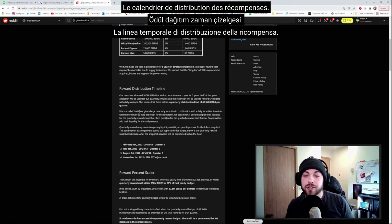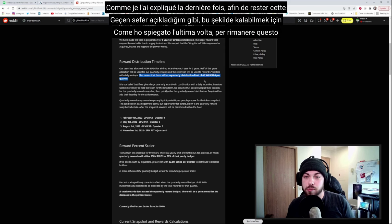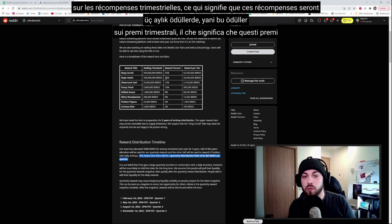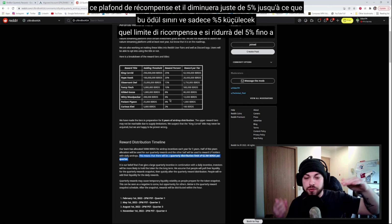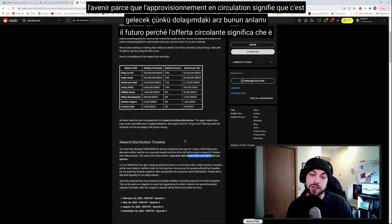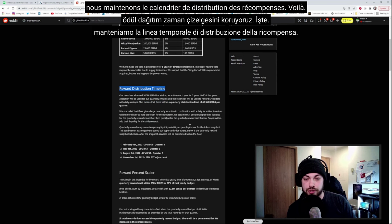The reward distribution timeline. There is a quarterly distribution limit, like I explained last time. In order to remain this 5-year incentive, we have to put a cap on the quarterly rewards, which means that these rewards will be percentile crunched down by 5% if we hit that reward cap, and it'll just shrink by 5% until this quarterly distribution limit is hit again, and then that reward percentile will be kept for the future, because the circulating supply means that that's the percentile that we need to stick at. So that's a little bit how we maintain the reward distribution timeline.